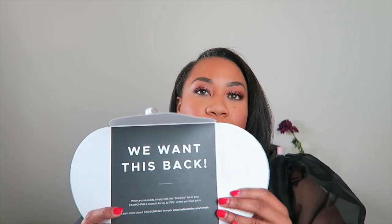So I'm not gonna have the box up here because it's huge, but inside the box you will receive this, and I don't remember what this is. Is this your receipt? Yes, this is my receipt. We have the confetti, and this is a little thing about we want it back.